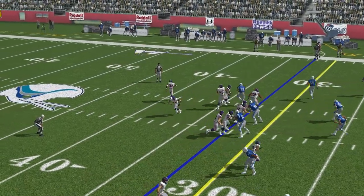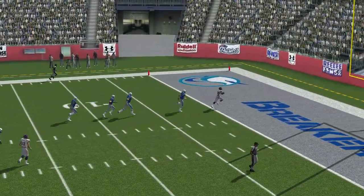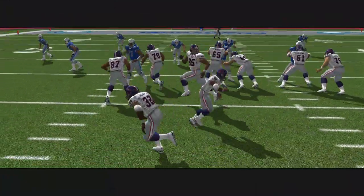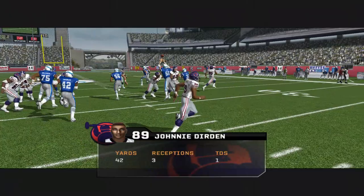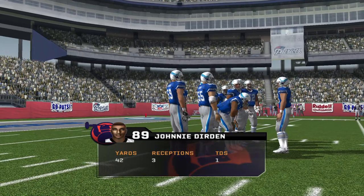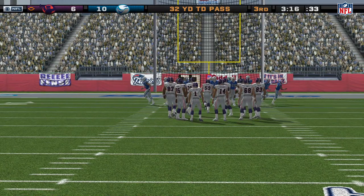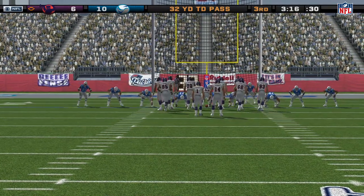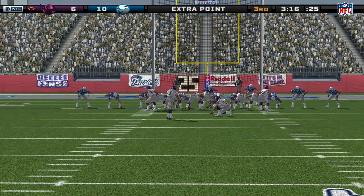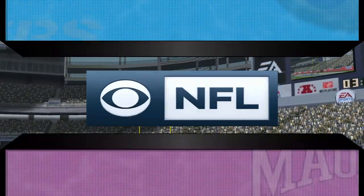Quick snap trying to catch them off guard. The running back will throw. Complete to the wide receiver at the 25. Touchdown, visiting team. The point after is good.